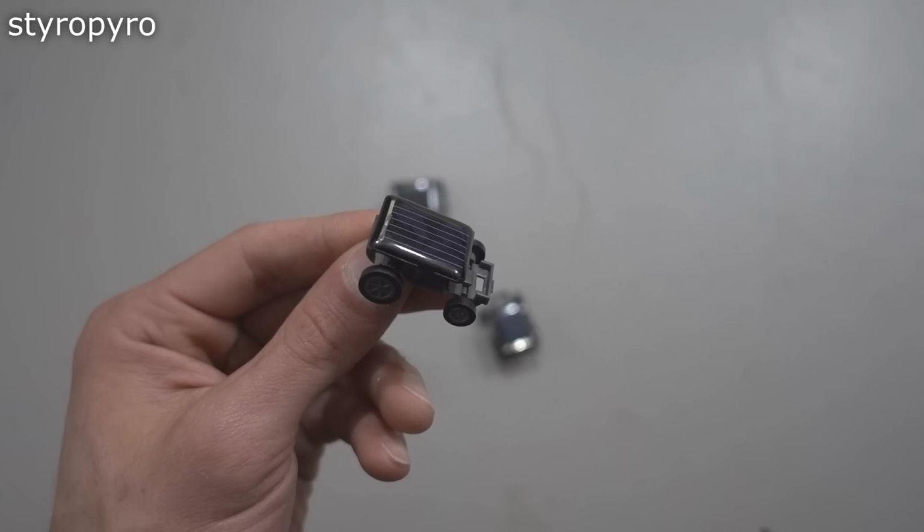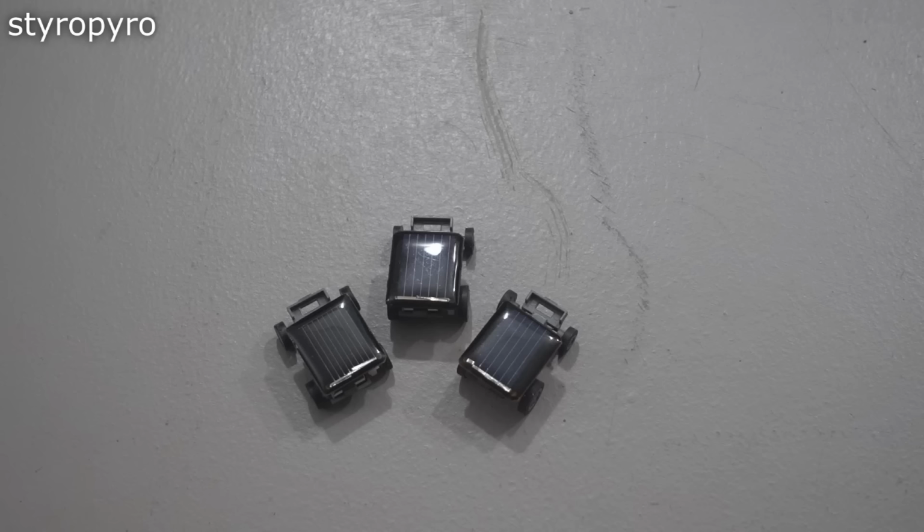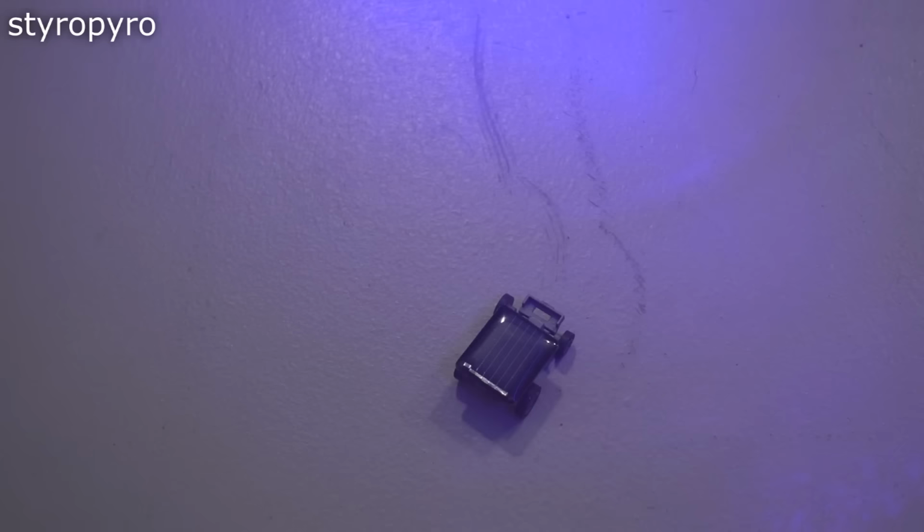Now I can power more than just lights with this method. Here I have some tiny solar-powered cars that are meant to roll around on a sunny day. Now when the concentrated laser beam hits them, they fly off really quickly. Although I probably would too if a giant laser beam came out of the sky.